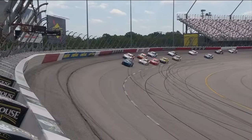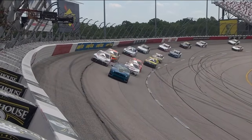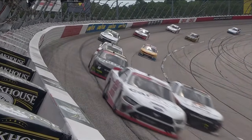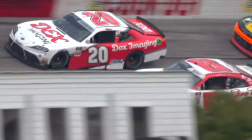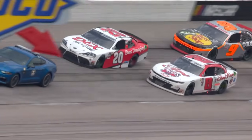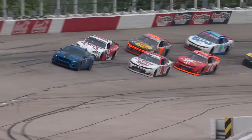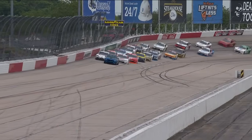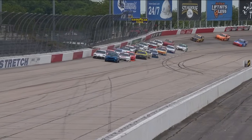Well, looking at the top 5, top 10 here, what do you guys think? You got Harrison Burton up there. Josh Berry's been good late. We know about Noah Gragson. Allgaier's been strong today. So is Allmendinger. Brandon Jones won this race in the fall. Daniel Hemric has led laps. Cindric back in the top 10. Who you watching here? I still got my money on Hemric. Just got to pull it out here. I'm not giving up on that, but man, this is going to be an exciting finish.